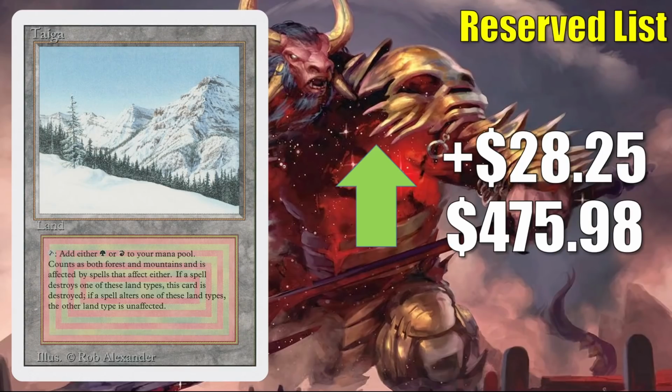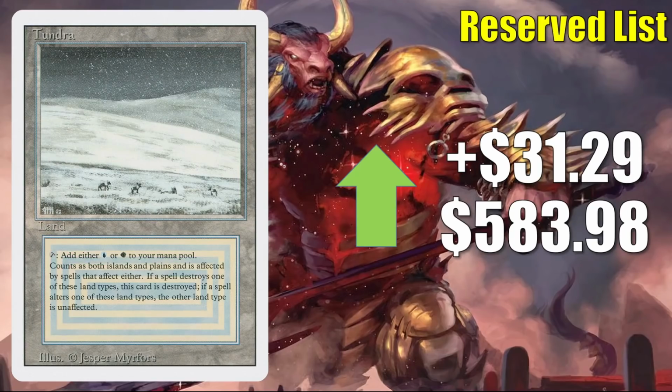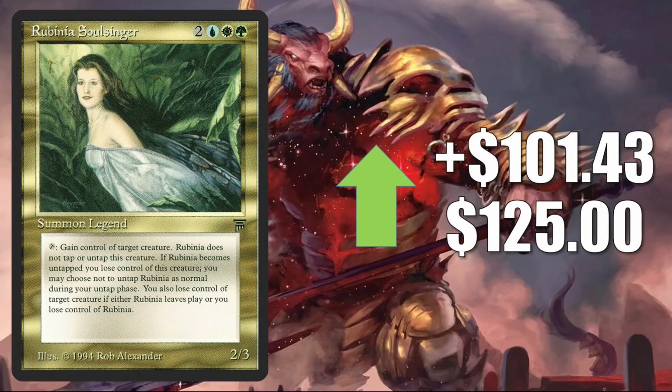Taiga from Revised up $28.25 to $475.98. Tundra from Revised up $31.29 to $583.98. Alright, now we're moving into the heavy hitters, cards going up over $100 in this section.